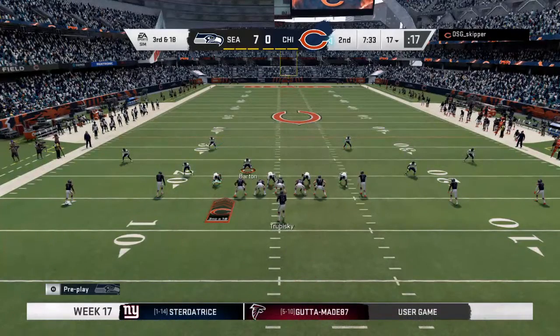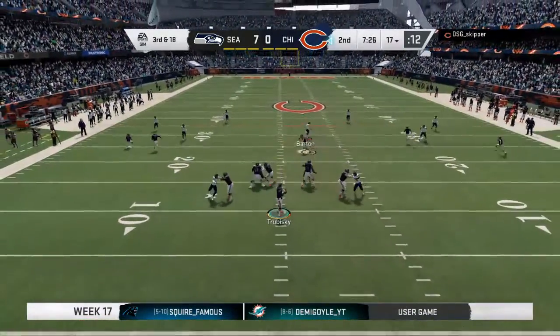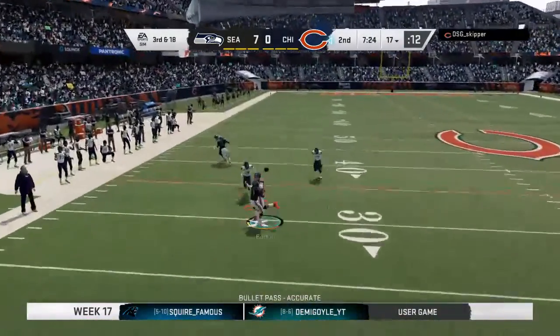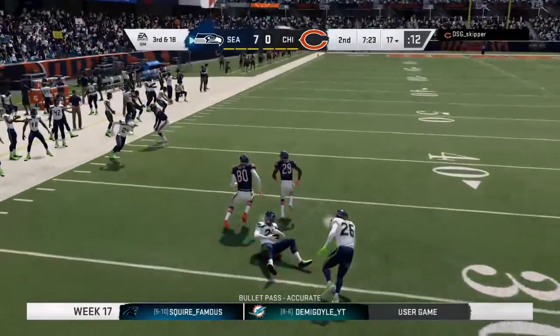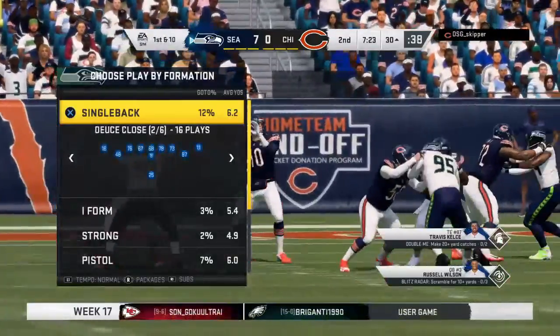Third down. Alert! 57's the mic. Watch 57. Watch the run. From the gun, it's Trubisky. Oh, a ball batted in the air, and now it's intercepted. Picked off here, the 32.